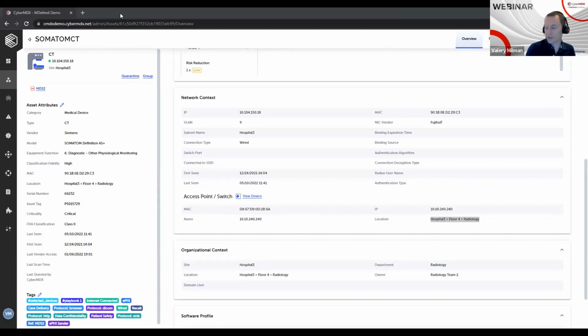So I think this is one of the nicest things that we see almost every time, just showing the customer information about Windows XP machines and Windows 7 machines that he didn't know he has, that are of course unpatched, and they're a very easy point of access to the organization.